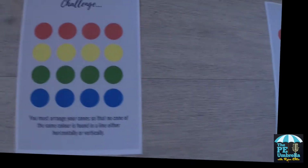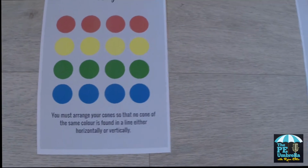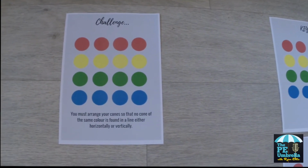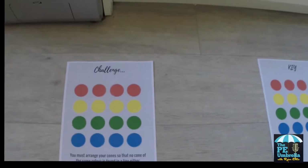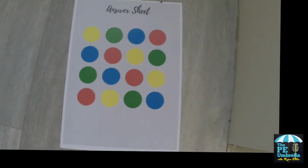Once they completed their puzzle, we were able to move on to the next challenge, and I handed out a challenge sheet. Here was the challenge sheet that they had. It says that they must arrange their cones so that no cone of the same colour is found in a line, either horizontally or vertically. If I show you my answer sheet, here's what they had to create. But they had to work together, talking.